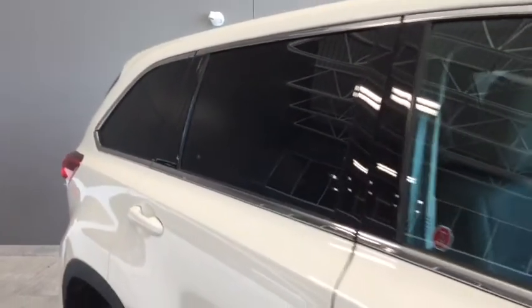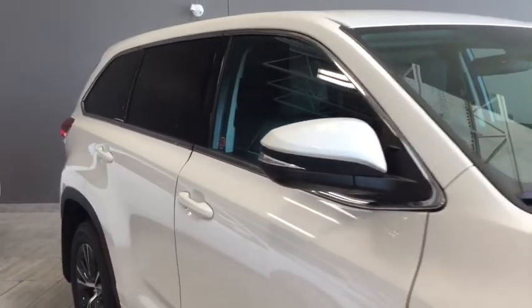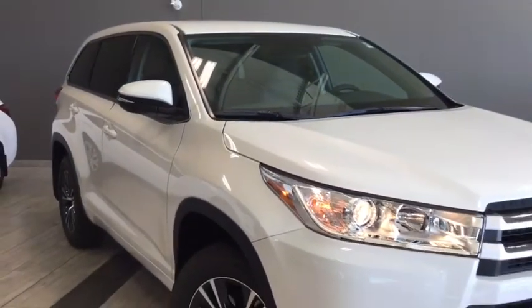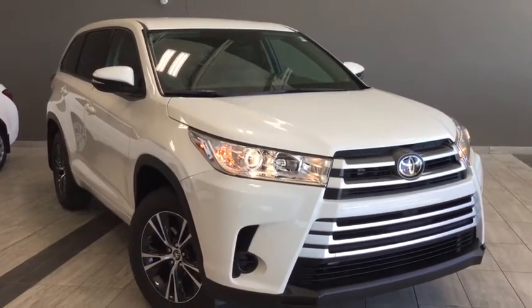Giving you a final glimpse of your 2018 Toyota Highlander LE all-wheel drive. There's so much happening with this vehicle that I didn't get a chance to go through on this brief walk around, so come on in, take it for a test drive, ask all of the questions. We're here to help, see what kind of warranties are available to you.